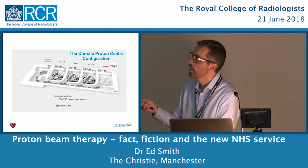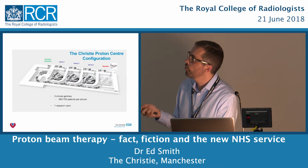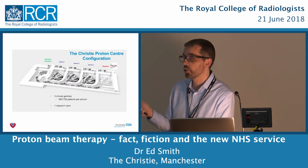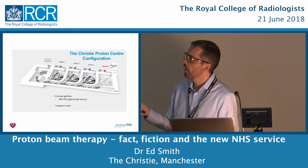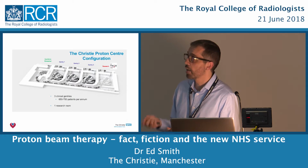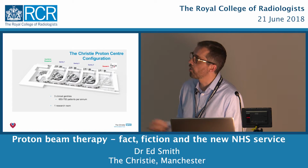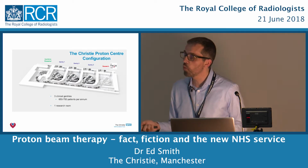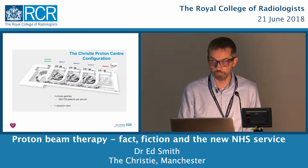We've got 3 clinical gantries, and we've got 1 research room, which is occupied by the PRECISE group, a collaboration between the Christie and the University of Manchester, and much of our preclinical research will go on there. If the time comes where we need to increase capacity, 10, 15, whatever years down the line, then we have the space to do that. And we will treat somewhere between 650 and 750 patients per annum.